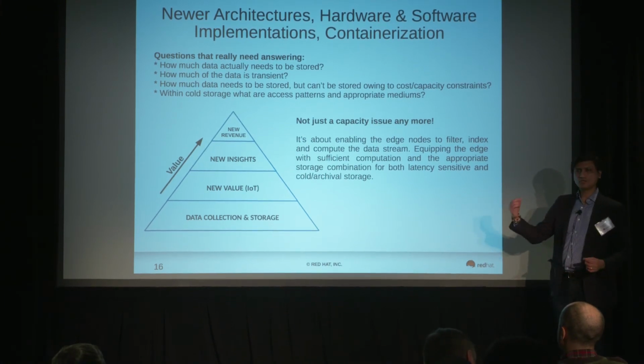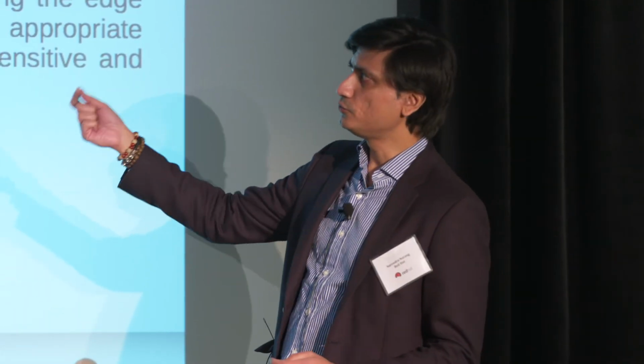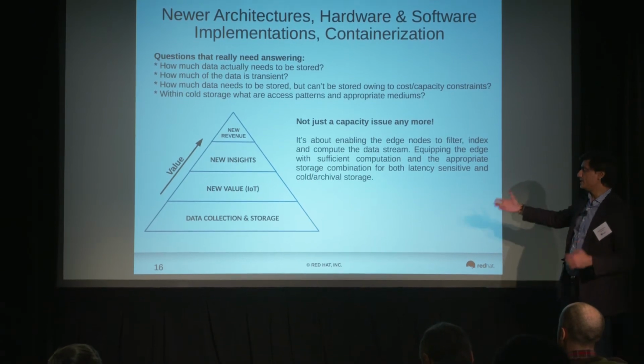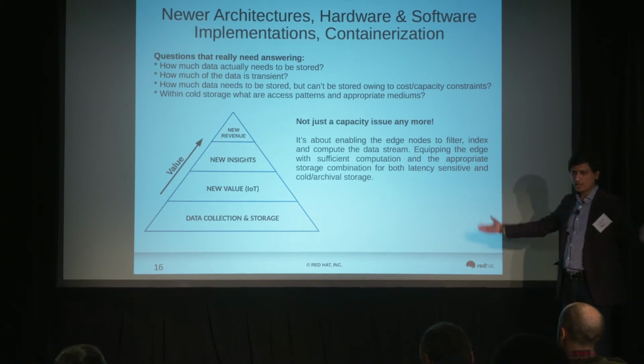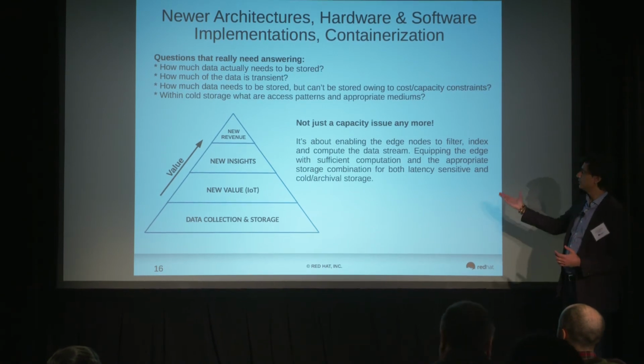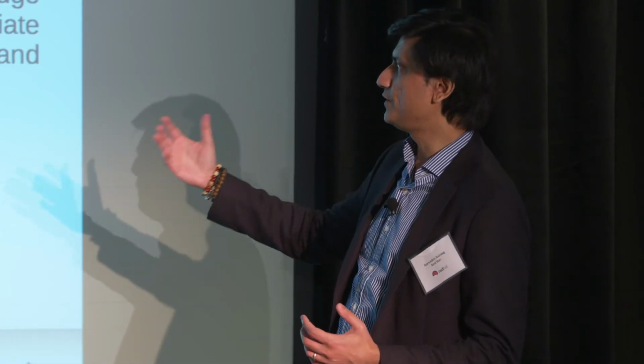The idea is that cold storage is no longer just cold storage. You cannot just assign one medium of storage to cold storage and then disregard it. For the best efficiency, you have to allocate the appropriate storage medium to that use case, depending on its temperature. So it's not a capacity issue anymore. We know that we're going to have a ton of data. It's about enabling the edge nodes, empowering them to filter, index, and compute the data stream. And again, equipping your edge networks with sufficient computation and the appropriate storage combination for both latency sensitive as well as cold or archival storage.